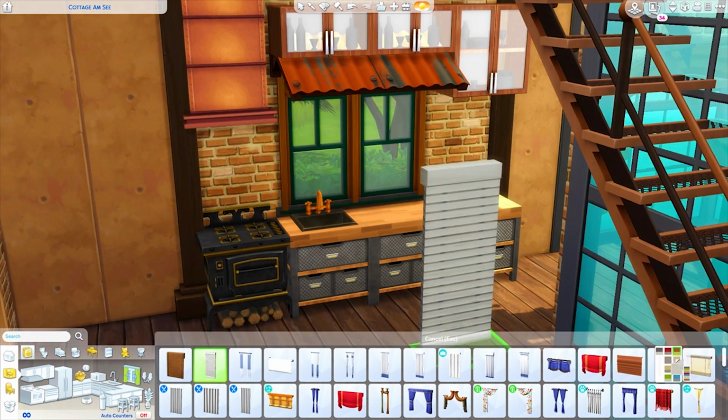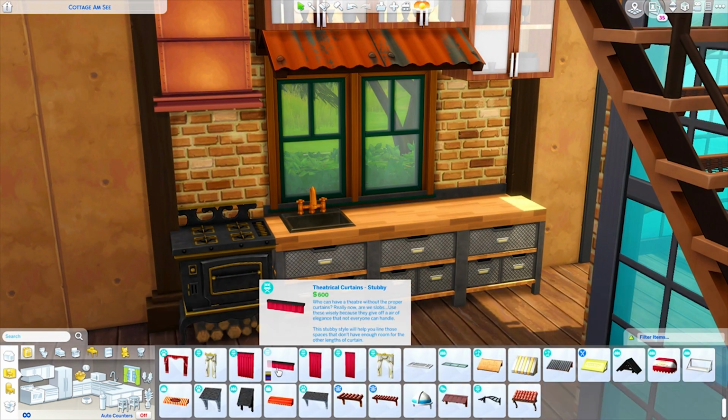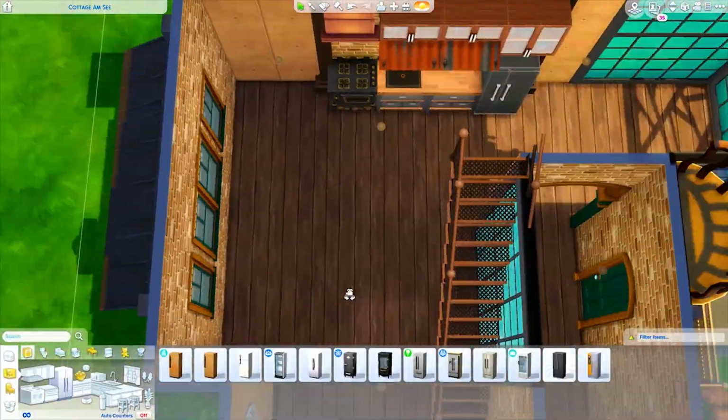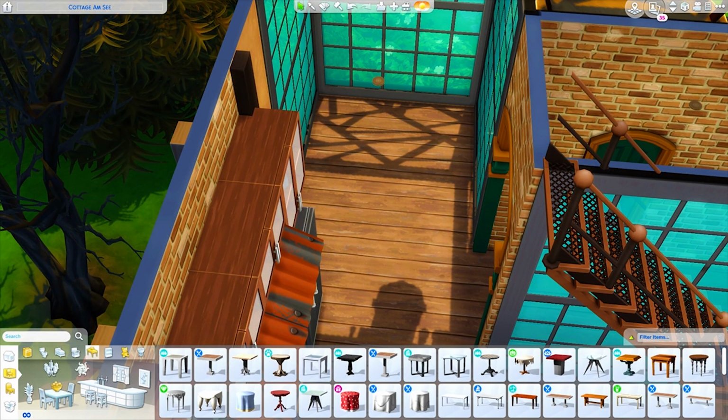I also loved adding this awning on the inside of the house in the kitchen area. I don't know why, but something about that just made me really happy. I think it looks really cool. Here's that fridge that I added. I just felt like it fit the style I was going for. And then we're deciding that the dining space is going to be over here.